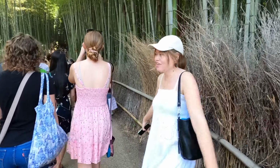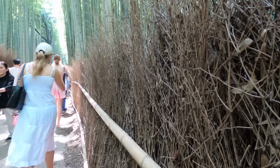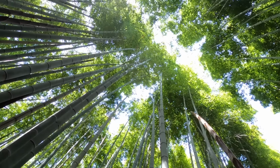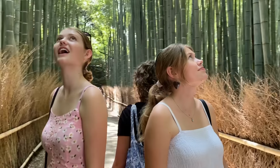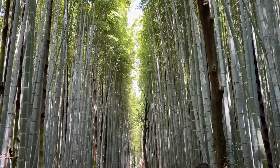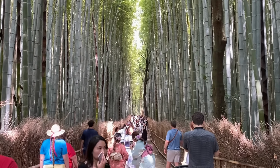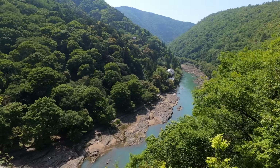Today we are visiting the famous bamboo forest. So this area is called the Arashiyama Bamboo Grove. So only a literally short 2-minute walk away from the bamboo forest, you have this magnificent view.